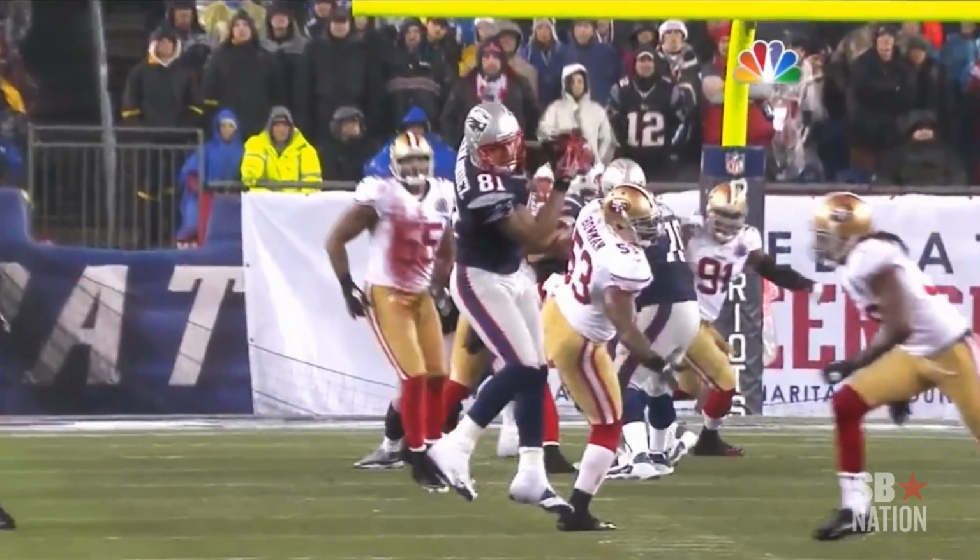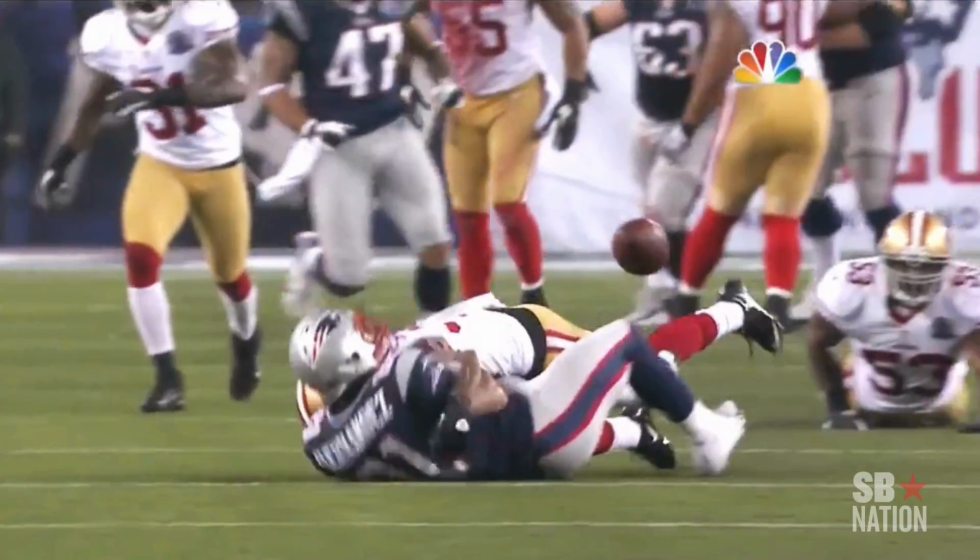Dashon Goldson, a lot of other fans might think that he's a dirty player, but in reality, he is a fundamentally sound player when it comes to hitting. Yes, he does like the big hit, but he, more often than not, is fundamentally sound in his hits. He's going with the shoulder. It's not a dirty game that he plays, but he will let you know that he is there.